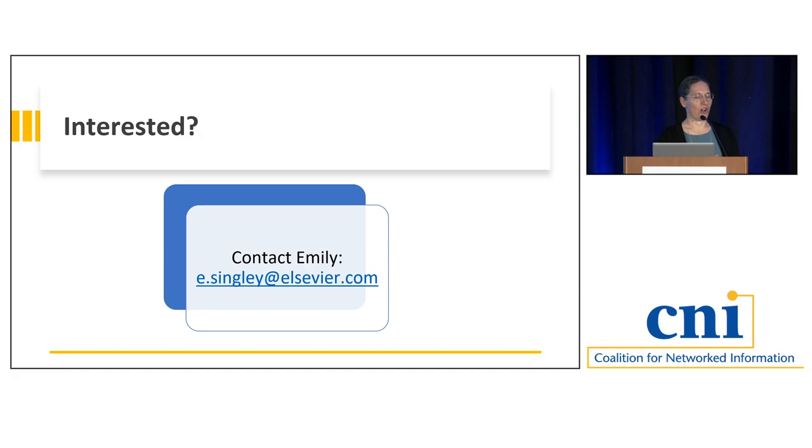And lastly, just a call for interest. We are not quite at the point where we're doing testing with libraries and with researchers on ScienceDirect, but we are getting ready to do so. So if you're interested in your library or yourself, or you know of users who are interested, we'd love to hear from you. And now I'm going to turn it back over to Leo for a quick wrap up before we open it up to questions. Thank you.